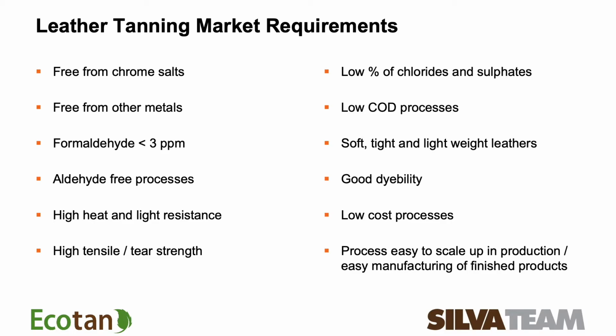And regarding the process and the pollution, we have a request for processes with low percentages of chlorides and sulfate in the effluent, especially here in Italy, in the Arzignano area, and also to have low pollutions of COD and BOD. And we need to do a quite big variety of leather, including very soft, lightweight, and tight leathers with good dyeability. And of course, all the tanners are interested in having a process which is of low cost, or at least there is a possibility of doing a range of low-cost leathers.